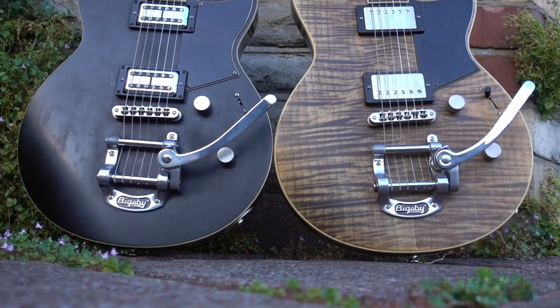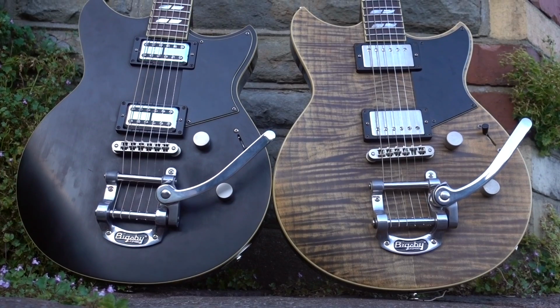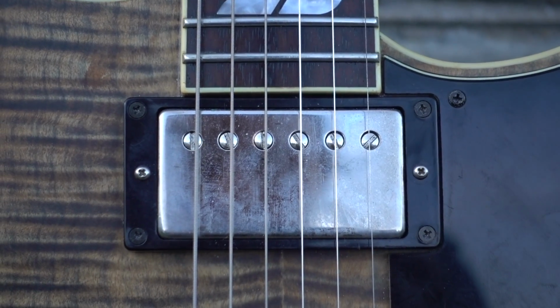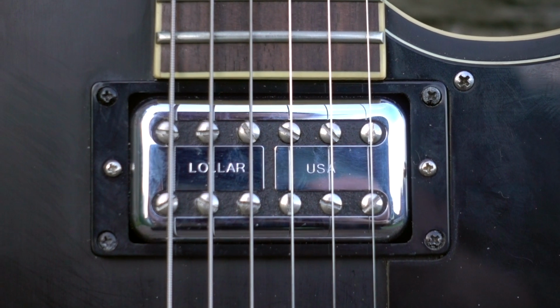To my ear, at least, the transients from a Filtertron are a little bit more pointed, a little bit more sharp, I guess, than the archetypal PAF, and subsequently, it does seem as though there is a little bit more clarity. Now, for this next clip, the flame-top Yamaha Revstar is going to have a set of Radio Shop PAF-type pickups, whilst the black Revstar has a set of Lolotrons. I'm going to compare and contrast now, just to give you an idea of how drastically different they can sound.